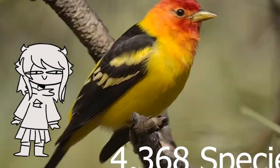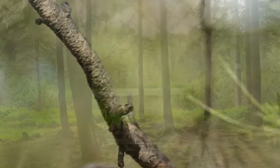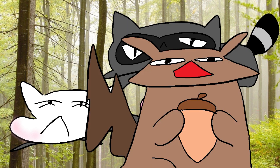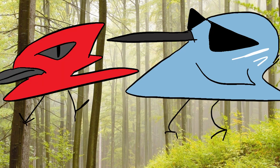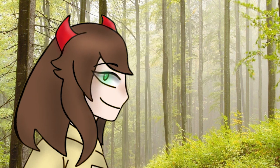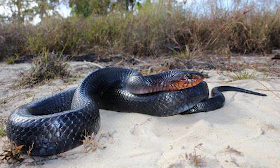Florida has a total of 4,368 species living there, and much of this is due to its forests. Some examples of species that live there include raccoons, possums, squirrels, along with many different birds such as blue jays, cardinals, and chickadees. Despite having a large amount of species, only 3 in this forest are endangered: the Florida panther, black bear, and eastern indigo snake.